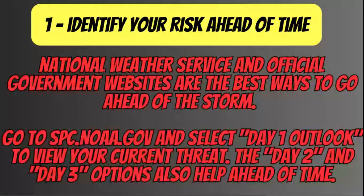Identify your risk ahead of time. National Weather Service and official government websites are the best ways to go ahead of the storm. Yes, your weather apps might be very good, but the National Weather Service is always going to have the exact forecast for your location, especially the Storm Prediction Center, which can be found at spc.noaa.gov. You can select Day 1 Outlook to view your current threat. The Day 2 and Day 3 options also help ahead of time so you can see what's going to happen tomorrow and even the day after.